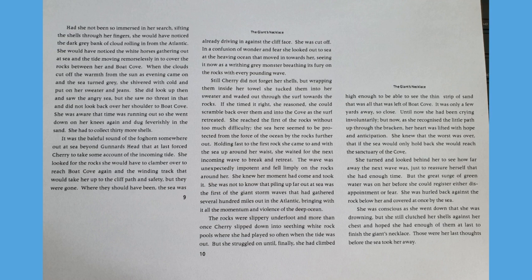It was the baleful sound of the foghorn somewhere out at sea beyond Gunnar's Head that at last forced Cherry to take some account of the incoming tide. She looked for the rock she would have to clamber over to reach Boat Cove again and the winding track that would take her up the cliff path and safety, but they were gone. Where they should have been, the sea was already driving in against the cliff face. She was cut off.